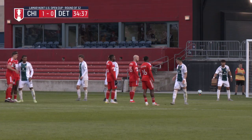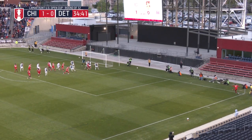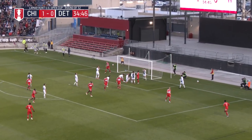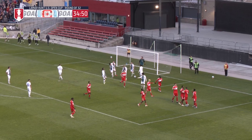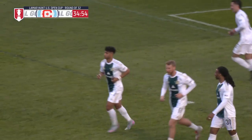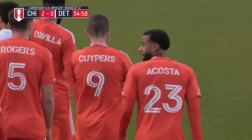Boiling point here for Chicago as they eye a second goal in this first half. Haile Selassie shoots it in. Kuipers angles it around, and it's an own goal. On the redirect, Darren Smith gets a foot out there. Chicago adds a second, and a 2-0 edge 10 minutes before halftime. Unfortunate for Darren Smith, but what a great service by Selassie.